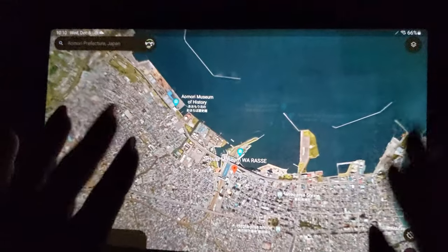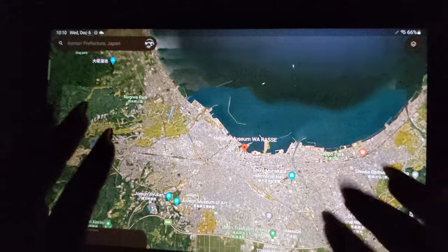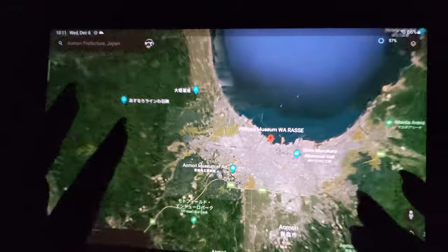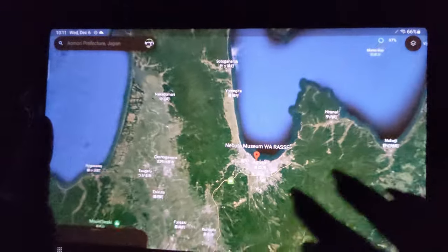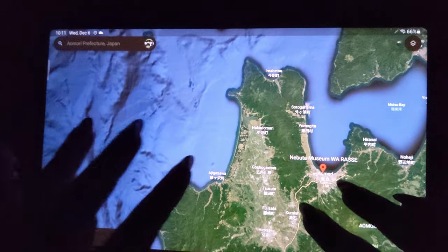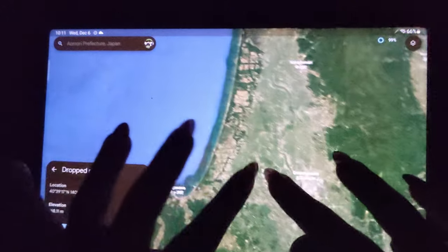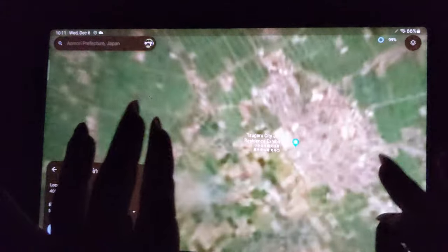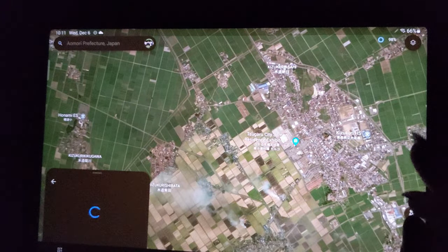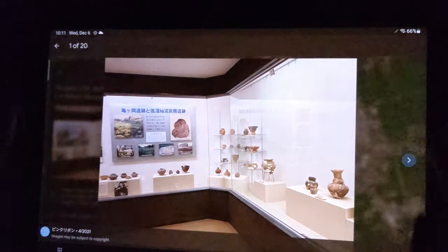There is, of course, so many cool things to see in Aomori. We could spend all day there. You could see some Jomon stuff there. But I really want to show you the cool Jomon stuff. Oops, I dropped a pin, of course, in Tsugaru. Is the famous Jomon exhibition where the most famous Dogu statue is located.